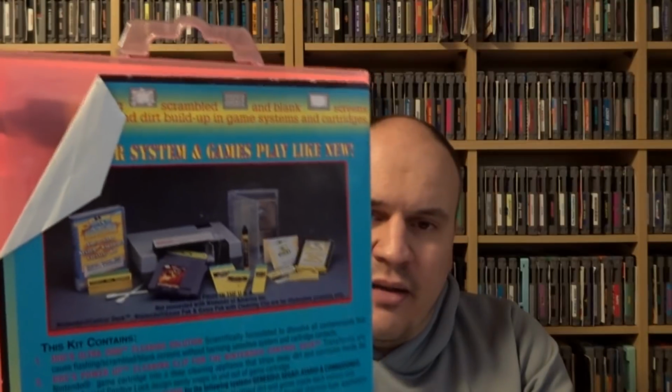I'll show you the back so you can see all the stuff that's included in there. There are a lot of little plastic doohickeys and pieces to clean all your various early gen systems included in there.